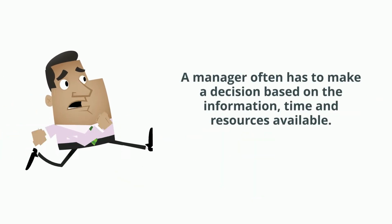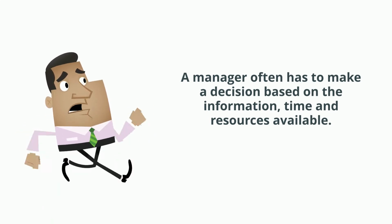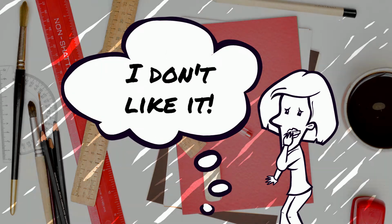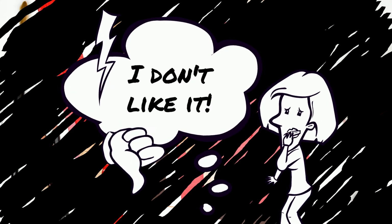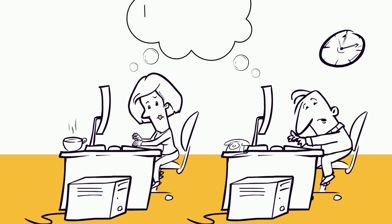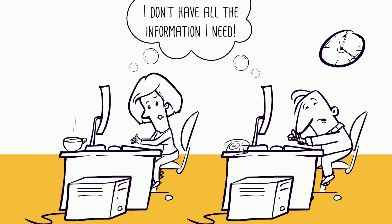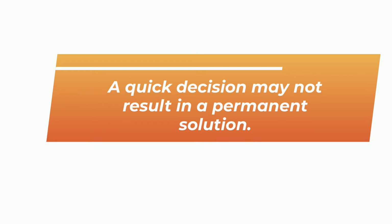A manager often has to make a decision based on the information, time and resources available. These decisions are not always popular, but they are necessary. Time is frequently the most difficult part of decision-making. A decision really needs to be made, but all the information may not be available. A quick decision may not result in a permanent solution.